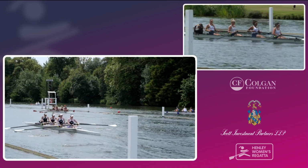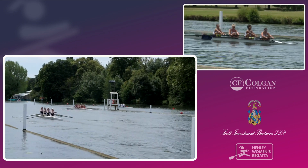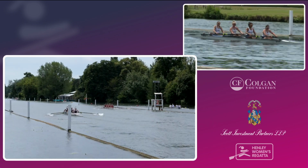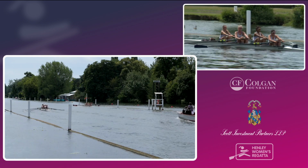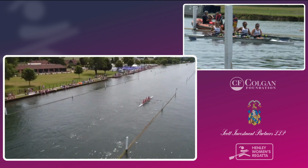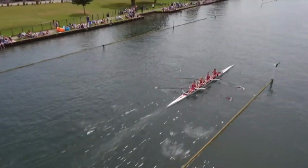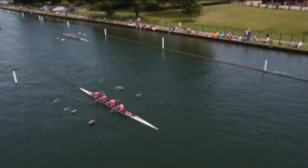And obviously Borlase being so close to them in terms of geography in the Thames Valley region, I'm sure they'll have one eye on the heat that happened just before theirs. But coming down the course, I think Mount St. Joseph's just come up against a better crew on the day. And it's worth noting that as a composite crew, as you say, Greg, there might not be that cohesion that Marlow are demonstrating here.